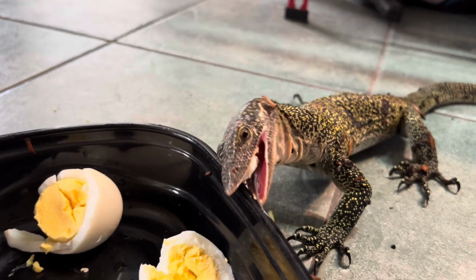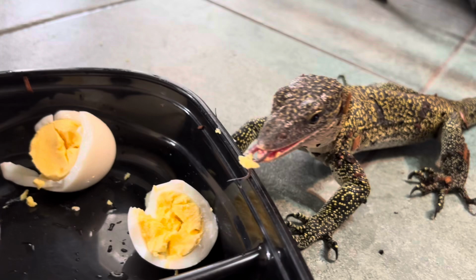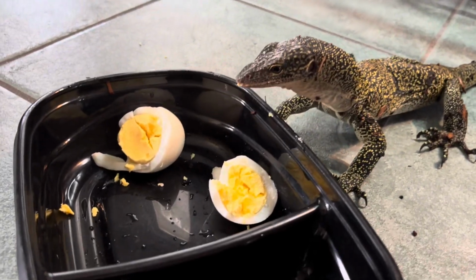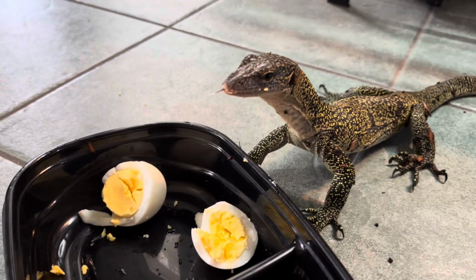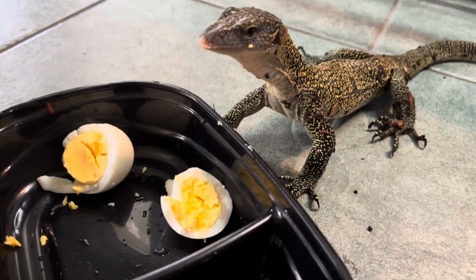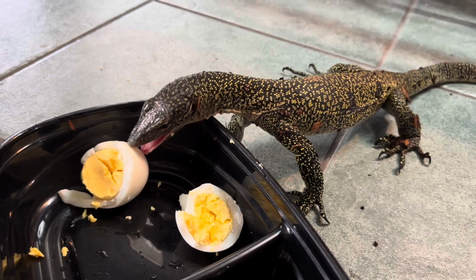As you can see, she's just chowing down on this egg. Believe it or not, this is a normal egg you would get from a grocery store that I just ended up hard boiling. Even though she's a smaller monitor lizard, their species really don't get that big compared to a lot of others, she will just about almost eat this whole entire egg. I kid you not. She will.